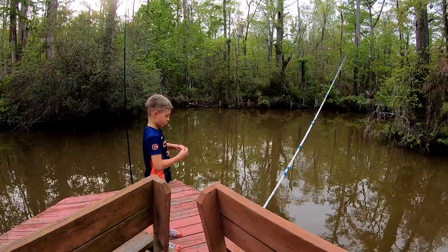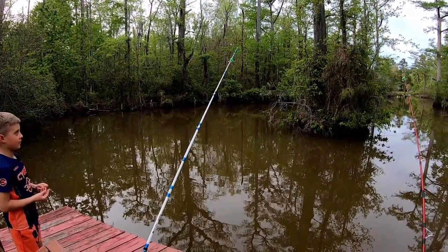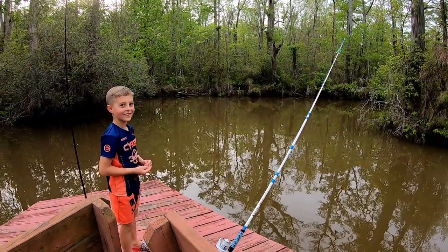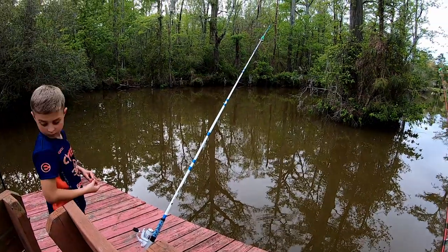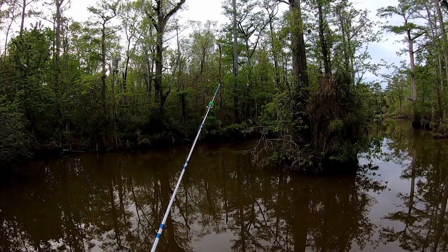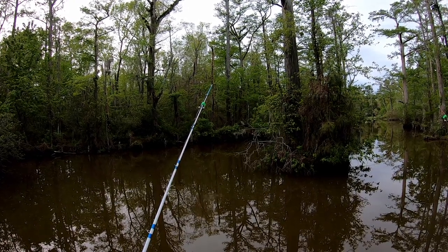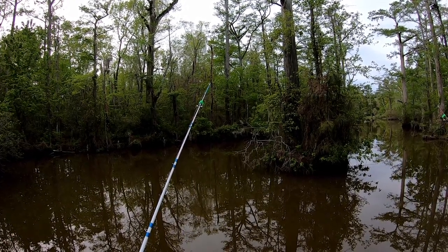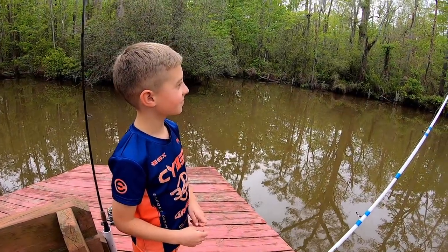Colton came down and we're starting to get hits on this white one here. He wants to grab it, see if he can catch one. You ready? Yeah. All right, let's see if you can get one. See if he'll come back and grab it. There he is. Yeah. He just hit it again. You ready, buddy? Mm-hmm. You gonna get him?